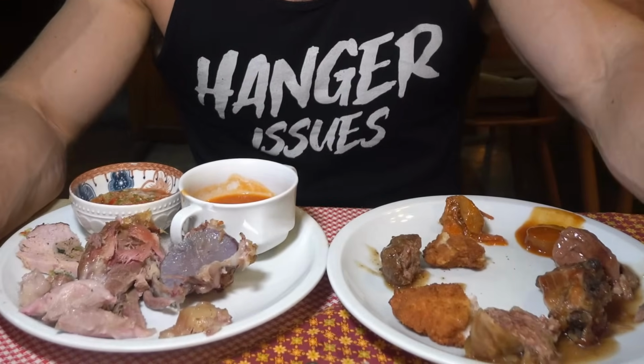There's parts of which are crispy, parts of it look nice and moist, and I got pretty much all the meats here. So, I actually even got a soup. I don't usually ever get soup. I got a spoon, so let's just try to sip it. But it looks like tomato. Creamy tomato soup. Pretty basic.